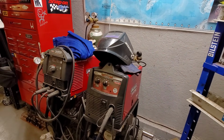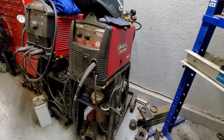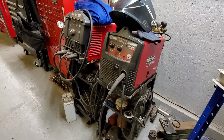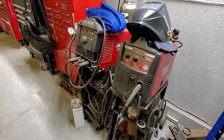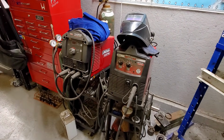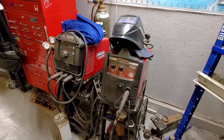A little Lincoln MIG-PAC 180. This is a fantastic little welder. This was a Canadian Tire special when they go on sale, and I think I bought this like 8 years ago or so. I've put a lot of hours into this, done a lot of projects. It's my go-to welder in the shop. And for a MIG welder, it's just fantastic for me.